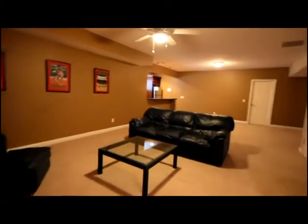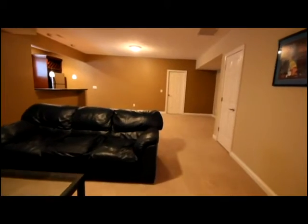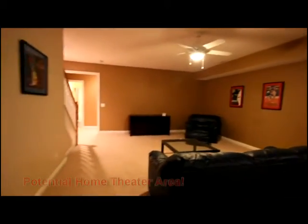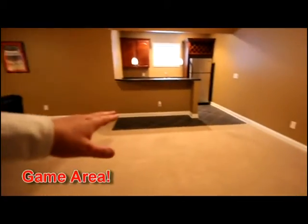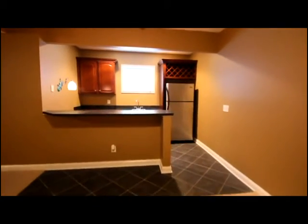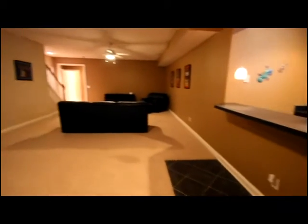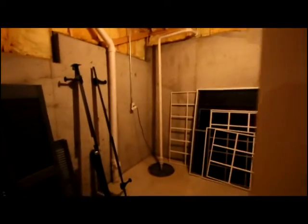Downstairs, you appreciate this expansive recreation area. Notice the attractive paint, the professionally clean carpeting, and the entertaining space. Perfect for big screen TV, projection TV, billiard area, and there's a handsome kitchenette. Of course, the stainless steel refrigerator stays. And you'll appreciate the space, bar stools, and additional space for storage, or potentially games. There's additional storage.